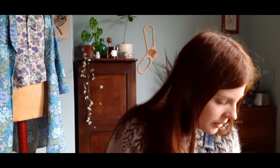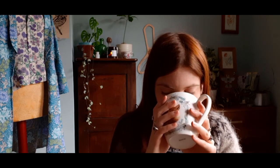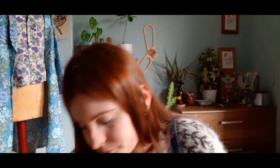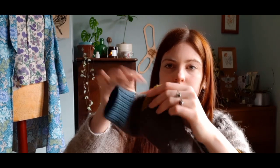So the Amble sock yarn, I think I shared with you in the first episode. So if you wanted to see that, you can go back and have a look at that. And I've since knit 2 pairs of socks with it. So the first pair, which this is the second pair of socks I made, were these ones.